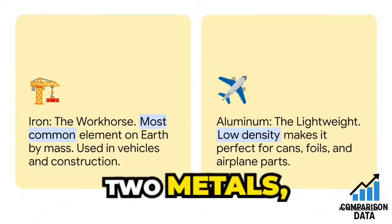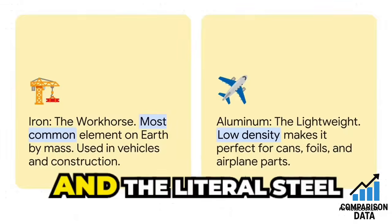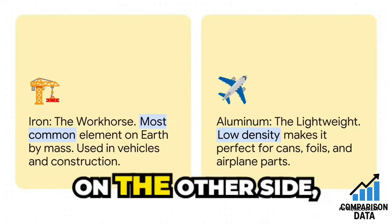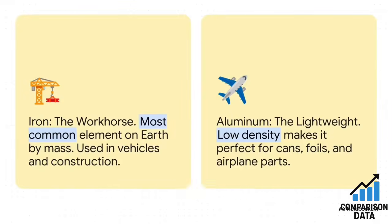Then you've got these two metals, the real backbone of our physical world. On one side, there's iron, the single most common element on Earth by mass and the literal steel in our skyscrapers, and it costs just 50 cents a kilo. On the other side, you've got its lightweight partner, aluminum, which is perfect for everything from soda cans to airplanes, and it costs just a couple bucks.